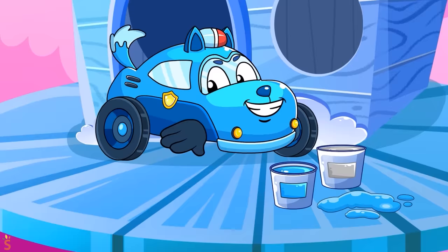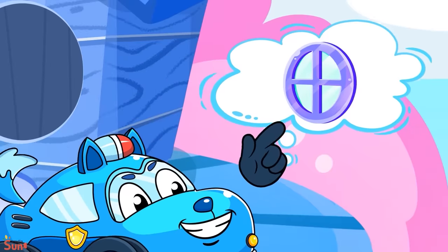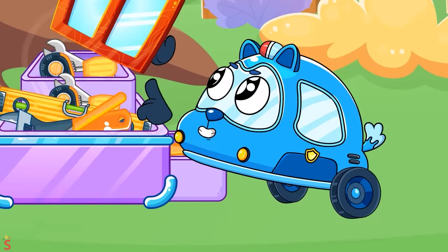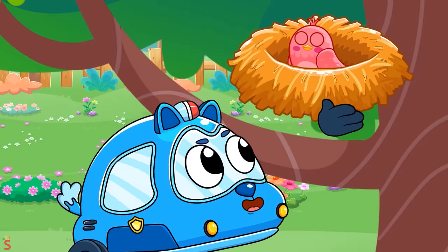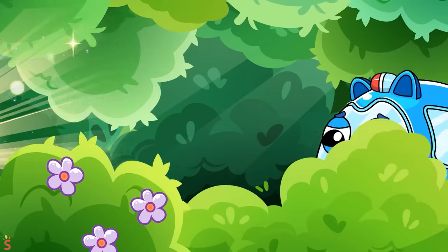I'm building a treehouse for baby car. Something is missing, I hope it's not far. We're only missing one last thing. All we need is window frames. Baby car, thanks for helping to search. Did you find something that works? Oh, you found the perfect frame. Wow, amazing, looking great.